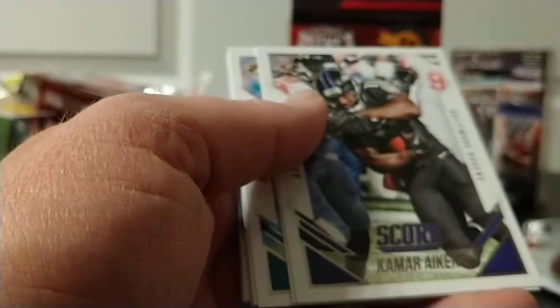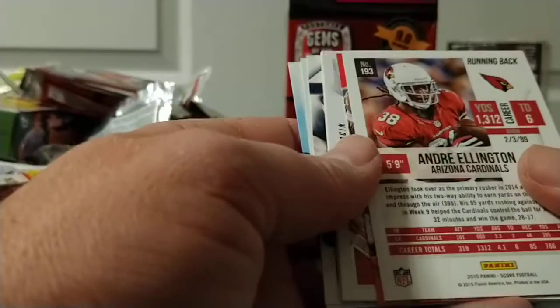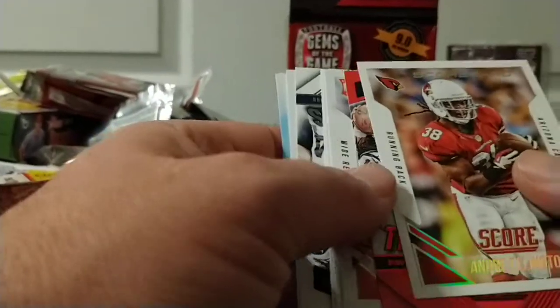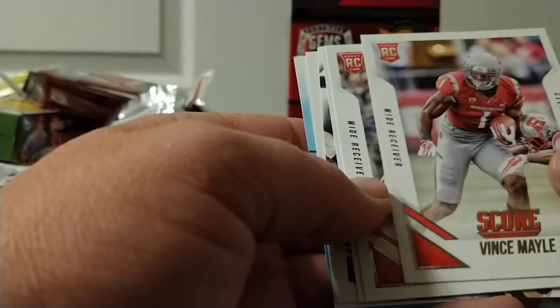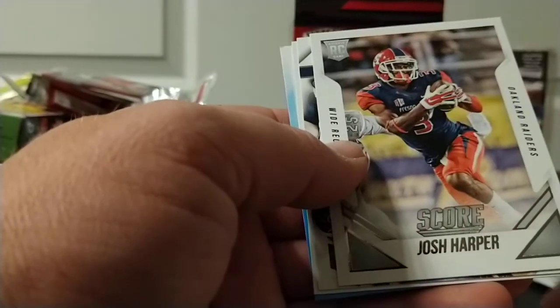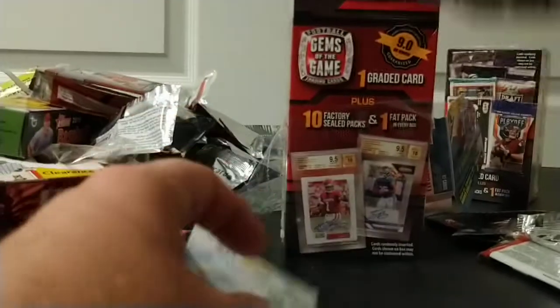All right. Terrence Williams, Jawan Thompson, Kamar Aiken, Lewis Murphy, Allen Robinson, Andre Ellington, team leaders, Vince Mayle rookie, Kenny Bell rookie, Josh Harper rookie, and then nada.